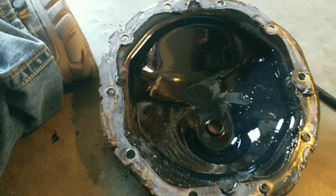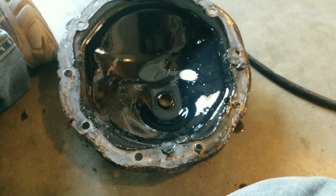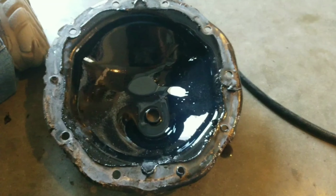All right, and it's not gonna be the funnest job in the world, but I plan on hunting tomorrow and I'm gonna have this guy running. So the first thing is finding a cleaner to use. Now, you could probably use WD-40, something like that.